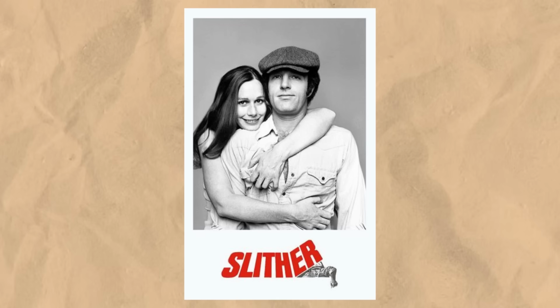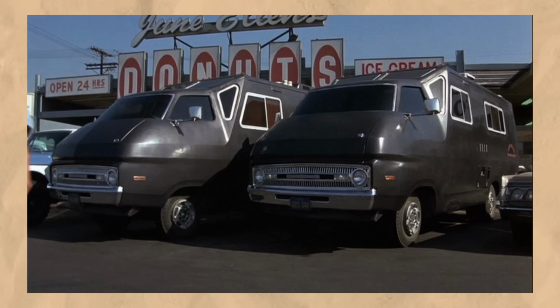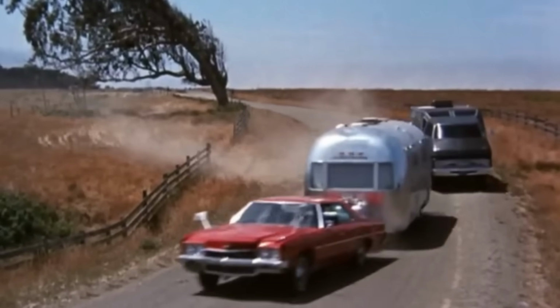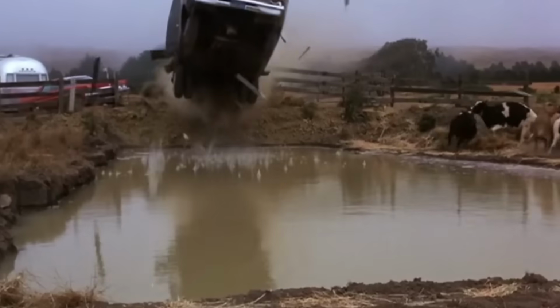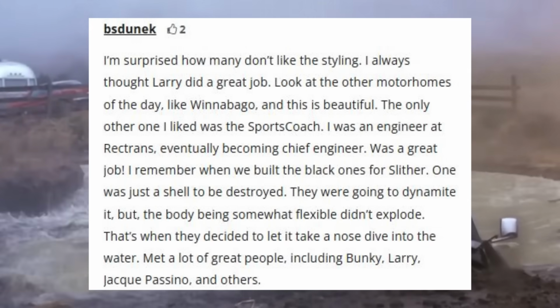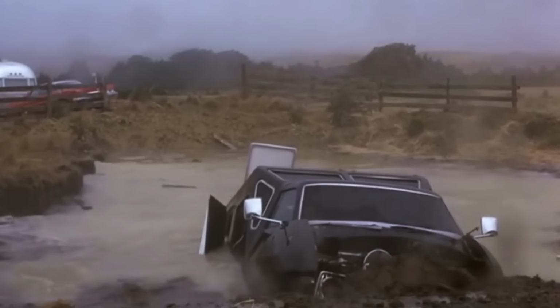A movie called Slither, released back in 1973, showcased these RVs as the villains' vehicles. They were painted in all black, and it's something you'd never expect for villains of a movie to have. One of the scenes in the movie has one of the Discoverers crashing into some water, but this wasn't their first plan to destroy it. One of the engineers for Rectrans said they were going to use dynamite on one of the shells of the Discoverer, but the body was too flexible and it didn't explode.